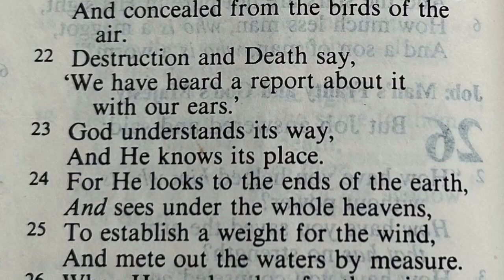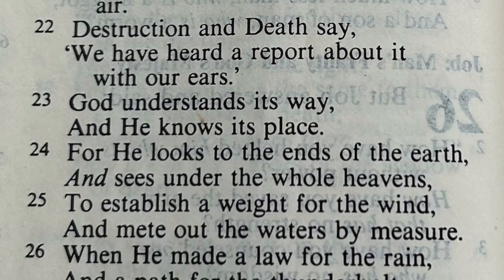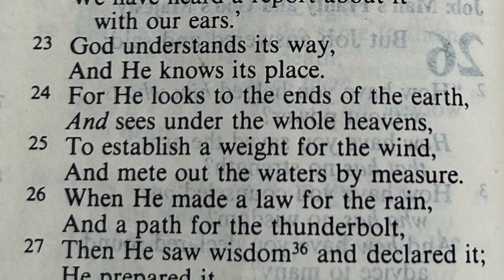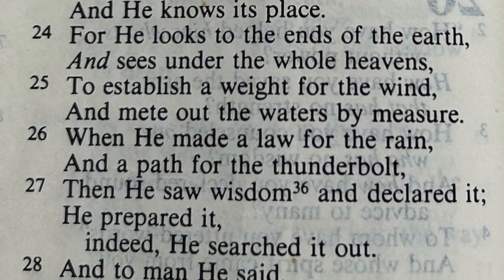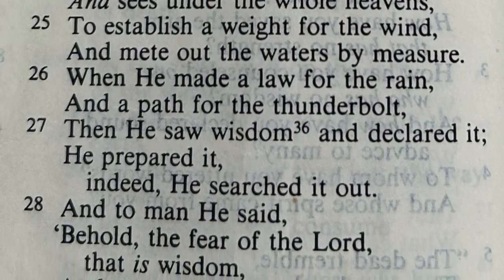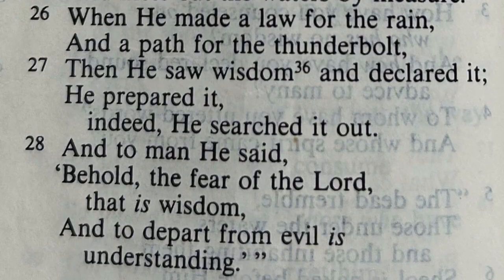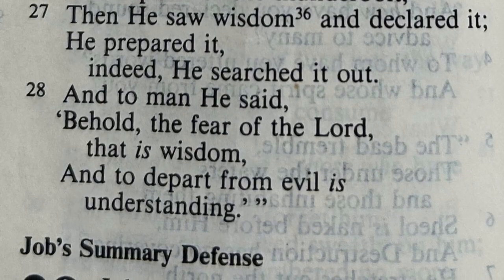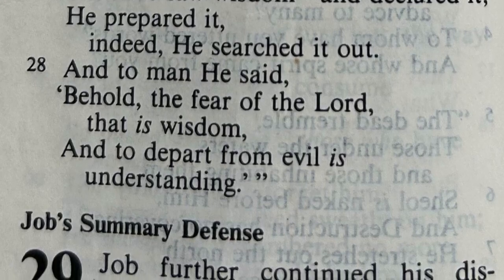Death and destruction say, we have heard a report about it with our ears. God understands its way, and he knows its place, for he looks to the ends of the earth and sees under the whole heavens, and to establish a weight for the wind and to mete out the waters by measure, when he made a law for the rain and a path for the thunderbolt. Then he saw wisdom and declared it. He prepared it. Indeed, he searched it out. And to man, so this is to me and you. Now pause here for a second, because this is unknown to the entire universe. But to man, behold, the fear of the Lord, that is wisdom. And depart from evil is understanding.